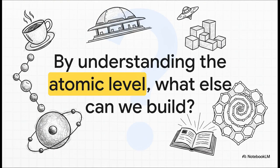So, there you have it. We've gone from a simple coffee cup all the way down to the atom and all the way back up again. It really makes you wonder, doesn't it? If we can understand the fundamental building blocks of materials this deeply, whether it's clay or carbon or something totally new, what else can we build? What other incredible things can we design and create? What's the next material whose secrets we're going to unlock?